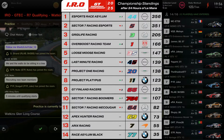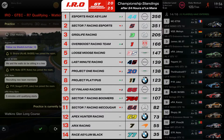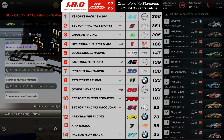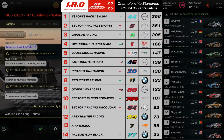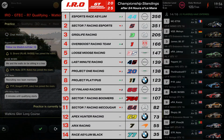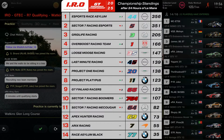So they maybe a second half of the season is where the team excels now in the Dodge Viper. It's close, and also between Loose Moose Racing, Last Minute Racing, Project One Racing, also P1R. So again, they suffered from a couple of disconnects.